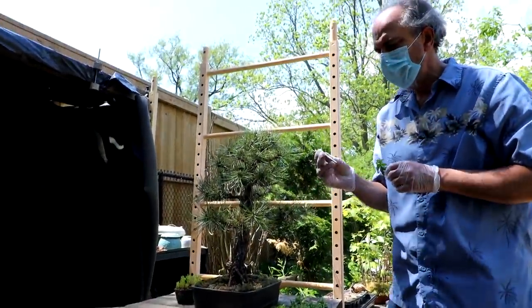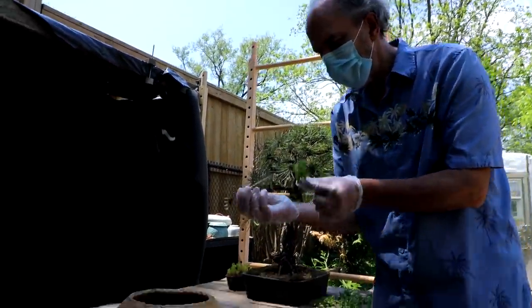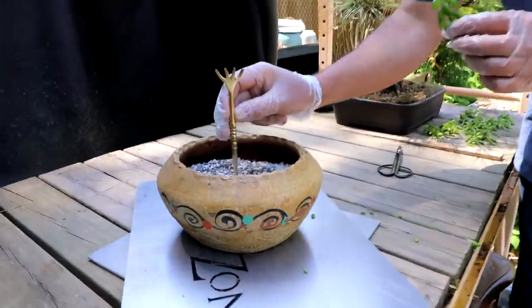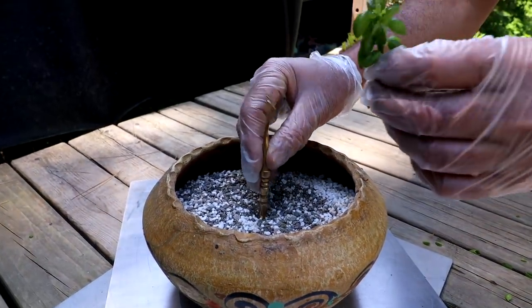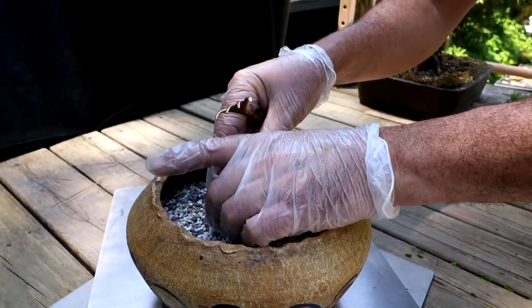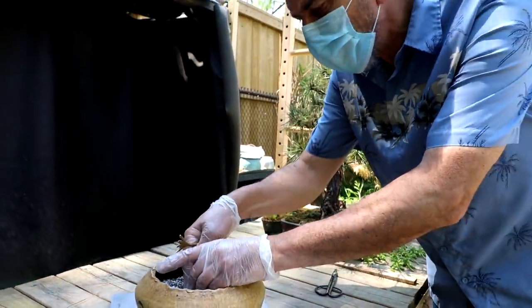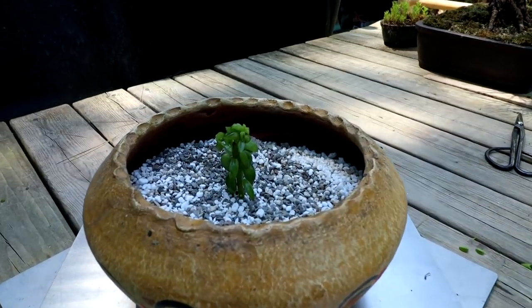You look like a doctor about to transplant an organ. The best method is just make a small little hole in the center of the pot, or anywhere in the pot, for that matter. Actually, this is very, very loose, you know. It might just push right in. Doesn't need much. Push it halfway down and it should stay there. Just keep going. Looks good.